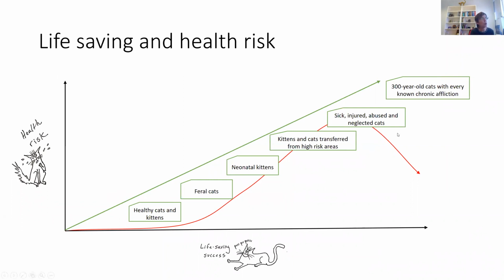And then as we move even further, for some shelters you move into, wow, all the sick and healthy cats and kittens from your region are taken care of, and you're really focusing on sick, injured, abused, and neglected cats, which have their own individual health concerns, but maybe not so much risk for spread to each other. And certainly when you get into the area of all you're taking in is 300-year-old cats with every known chronic affliction, but they're immune to panleukopenia, in some ways the risk for spread within the population actually goes down, and you can spend your time becoming an expert in dental extractions and management of chronic ailments.